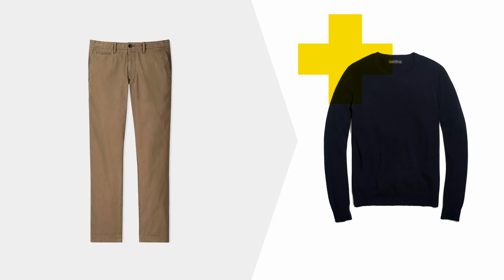Basic outfit idea number four, khakis and a navy sweater or a navy t-shirt or a navy shirt. Khaki and navy, both menswear neutrals, enough contrast between both of those, and they look great together.